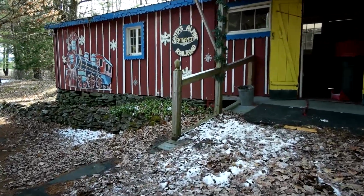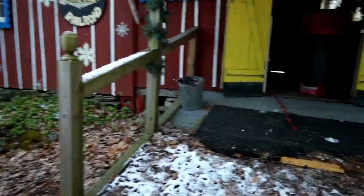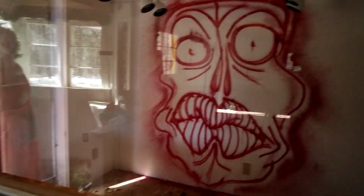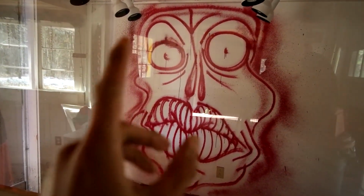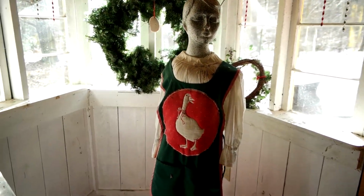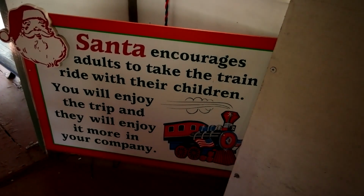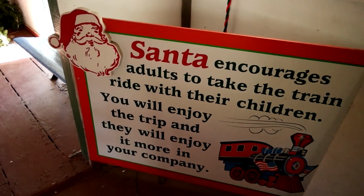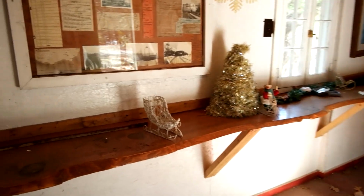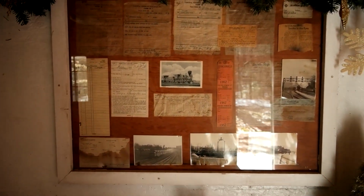Santa's Alpine Railroad entrance. Okay. Huh, that's pretty creepy. But wow. Oh, that's unfortunate. That's the only graffiti that I've seen all day. Oh my god. Yeah, that's just freaky. It encourages adults to take the train ride with their children: you'll enjoy the trip, and they will enjoy it more with your company. Nice. Well, Santa's a good guy after all, you know?